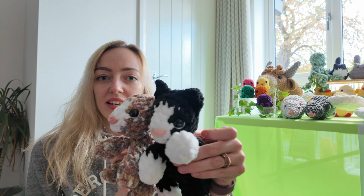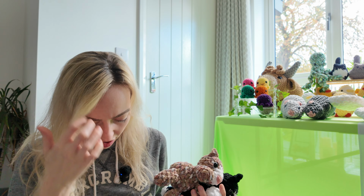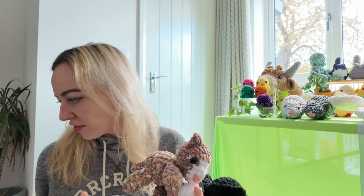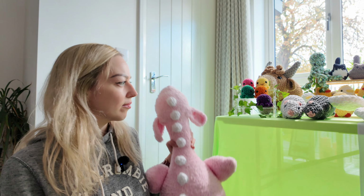Right, I think I can start to put stuff back in this bag. I've also got some of these baby kittens. This was a pattern test. This is Noodles the kitten. We have got, I think, 5 of these. Yes, so we have 5. So if I come across the rest, I'll try and show you, but there are 3 there.